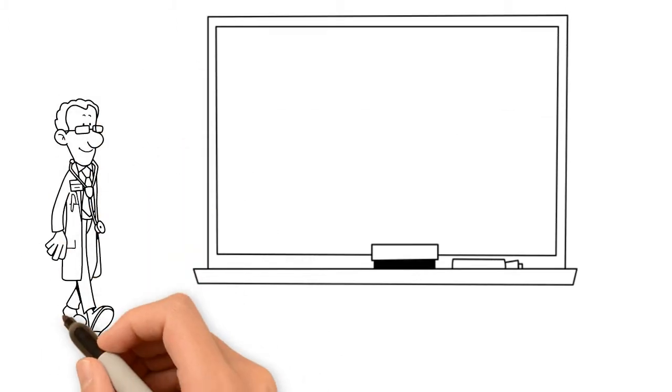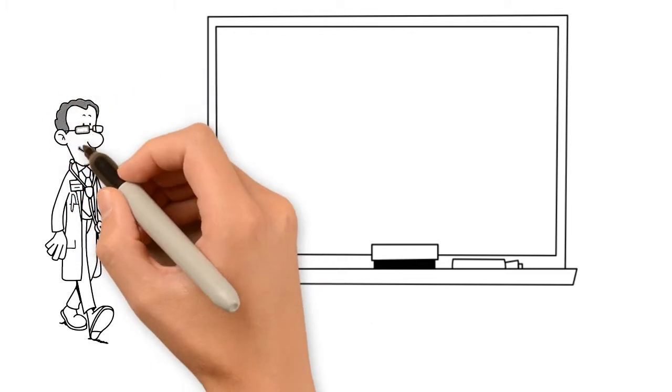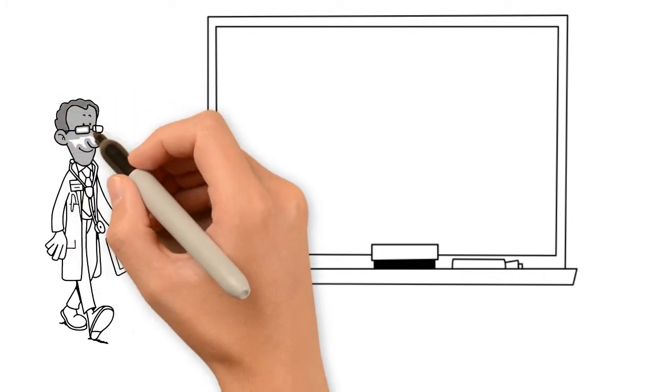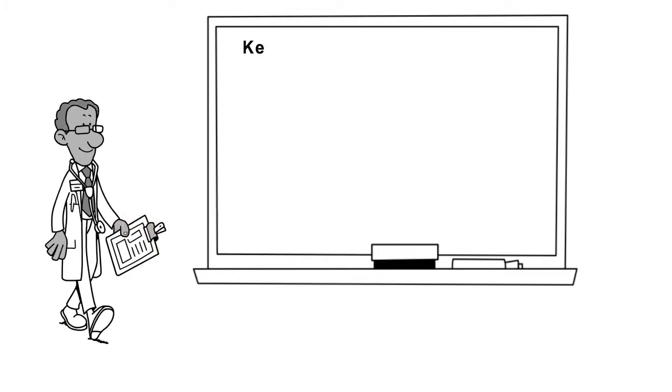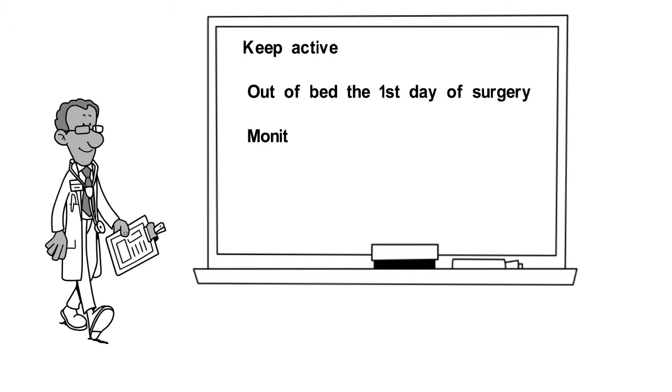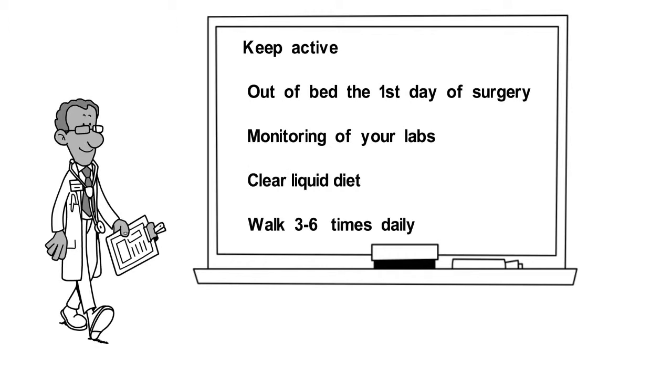Activity is the main component in preventing pneumonia and blood clots. Our goal is to get you up and moving as soon as possible. For this reason, you will be getting out of bed to a chair the day of surgery, or at the very least, dangling your legs at the bedside. Each morning, you will have your blood drawn so the doctors can monitor your lab values. The day of surgery, you will begin a clear, liquid diet.